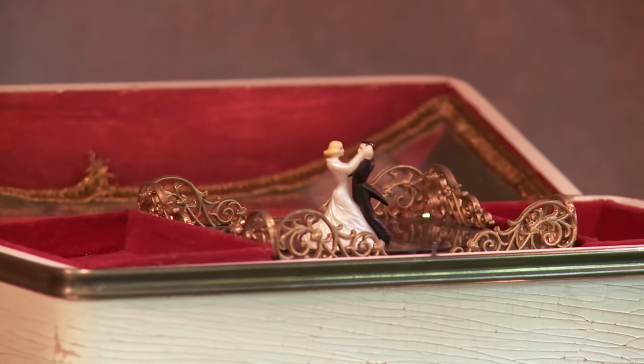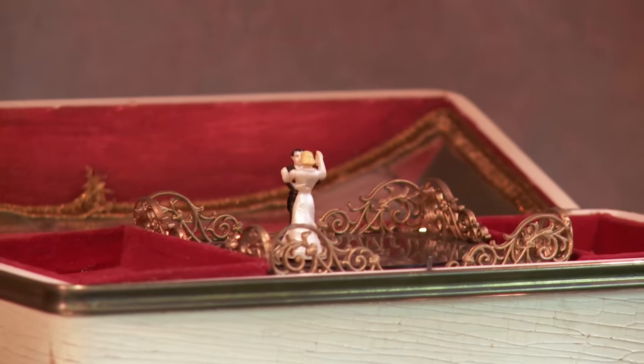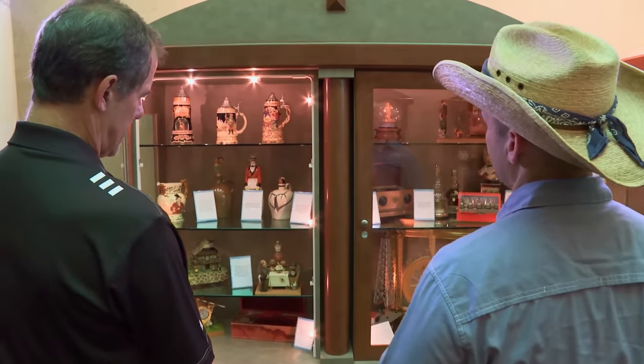Art with a soundtrack. What's happening inside that box right now just kind of blows my mind. Yes. It's kind of mesmerizing. It's like hypnotizing almost. Yes, it really is. And they all have their own story.